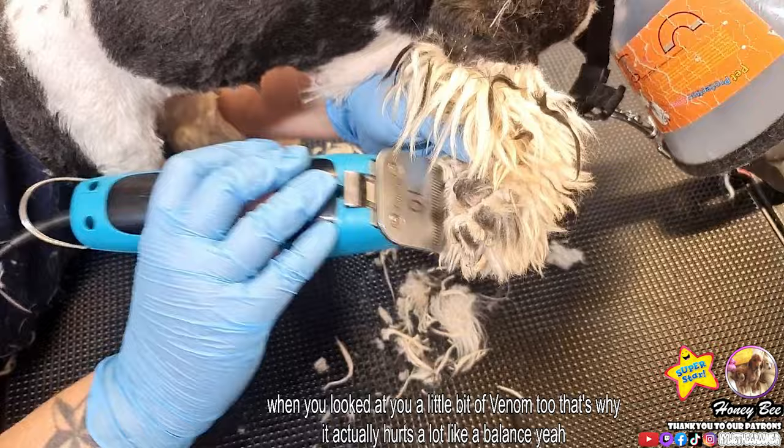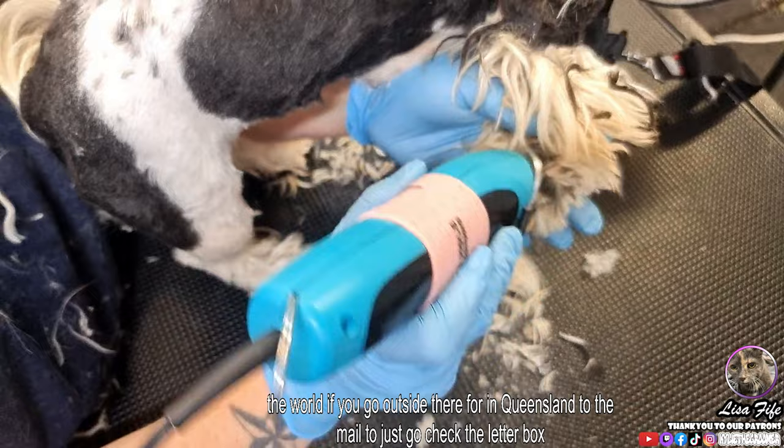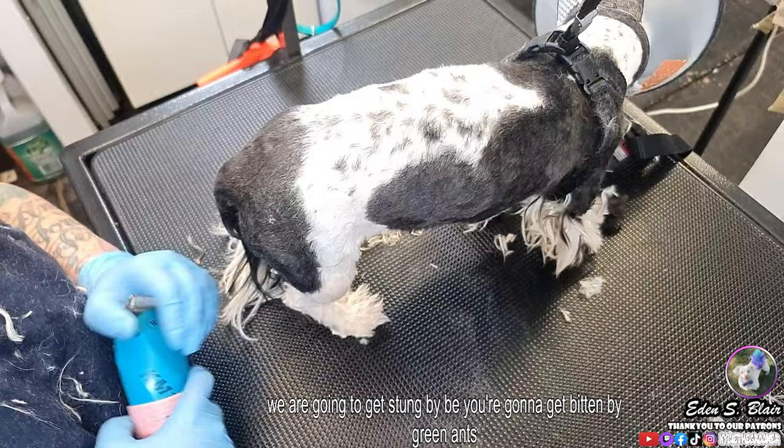Yeah. Well, I grew up in Queensland where the green ants rule the world. If you go outside barefoot in Queensland to check the mail, to just go check the letterbox or to hang washing on the line, you're going to get stung by a bee, you're going to get bitten by green ants, you're going to cop it. There ain't nothing you can do to save yourself. I've been to Queensland before. It's actually not that dramatic.